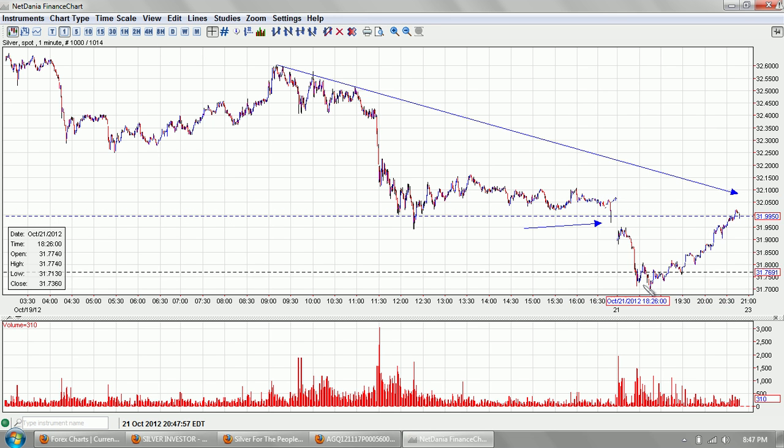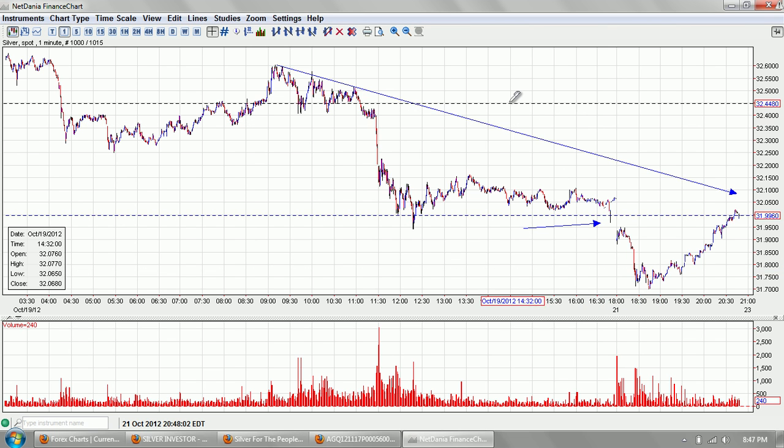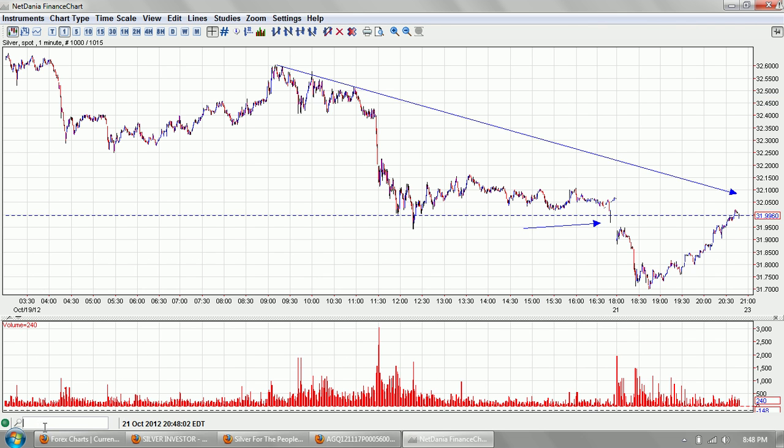That's about a 30-cent move down and up, so that's about 1%. Of course, silver's more volatile than any other market, and I've covered that many times. We know the reason why, because it's the most manipulated market.